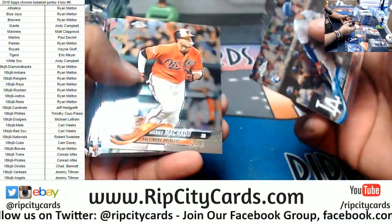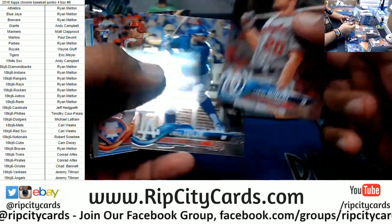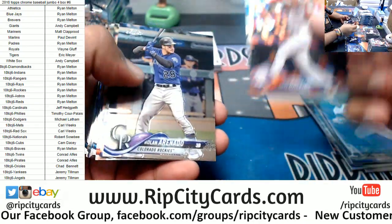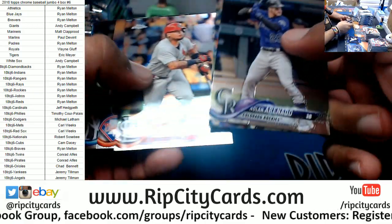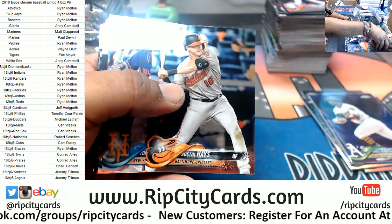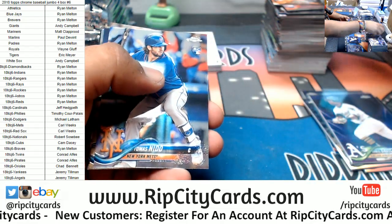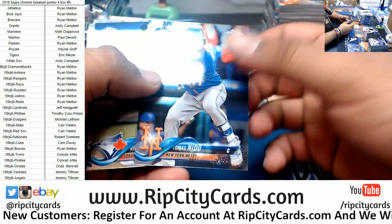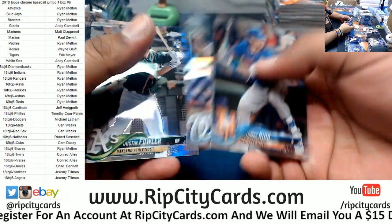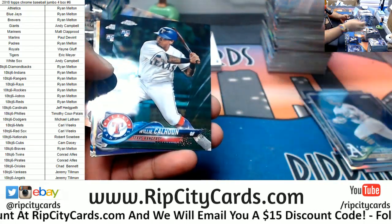Verdugo Dodgers rookie. Gohara Braves rookie. Hoskins Phillies rookie. Kershaw Dodgers insert. Judge Yankees insert. Orioles rookie Austin Hayes. Tomas Nito, Mets rookie. Urena, Blue Jays rookie. Scherzer, Nationals refractor. Prism refractor, Dustin Fowler, A's rookie. Willie Calhoun.